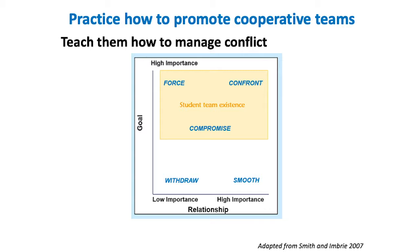And so what we say is that probably what you're all going to want to practice, regardless of where you fall on which of these you're most comfortable using, is compromise and confrontation. And then every once in a while, depending on the assignment, force or withdraw maybe, right? But the idea is that talking through how this works, just giving students the awareness and the language to use, can really help set that stage so that they're ready for when conflict arises.